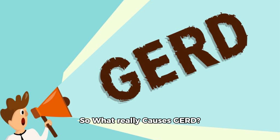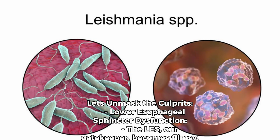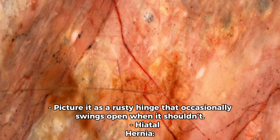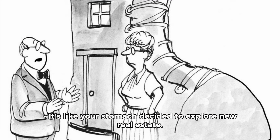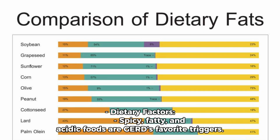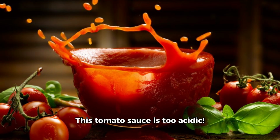So what really causes GERD? Let's unmask the culprits. Lower esophageal sphincter dysfunction. The LES becomes flimsy. Picture it as a rusty hinge that occasionally swings open when it shouldn't. Hiatal hernia, a condition where part of the stomach pushes through the diaphragm. It's like your stomach decided to explore new real estate. Dietary factors: spicy, fatty, and acidic foods are GERD's favorite triggers. Imagine your stomach as a picky food critic saying, "This tomato sauce is too acidic."